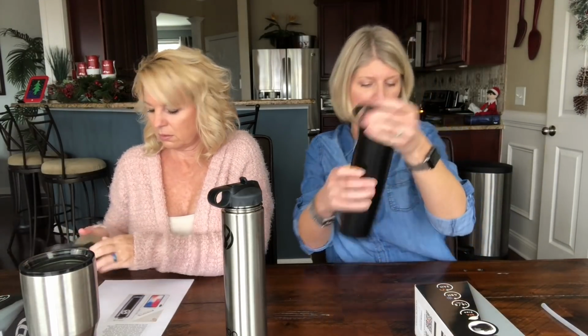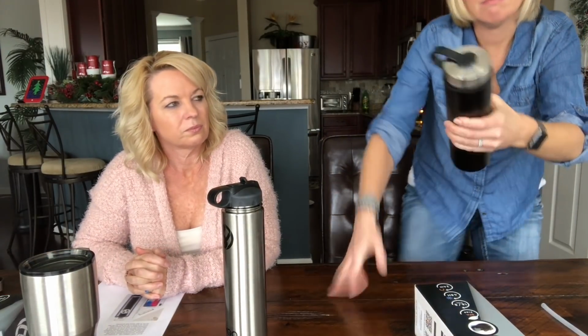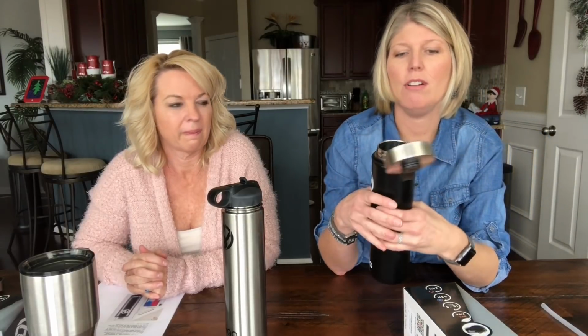Okay, so here's this lid. You just twist it on, and then twist it off. Here's what I did not like about this. I don't drink out of cups like this normally. If I have my tumbler, then I have a straw.